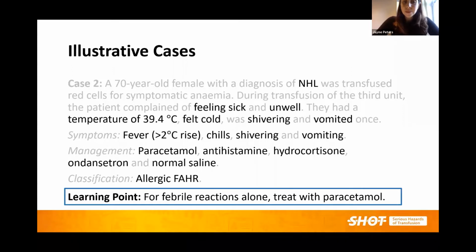But when we look at all the symptoms together, there's no allergic symptoms to report. So the allergic symptoms, as Janet described, what we're looking for are those of itch, those with rash, angioedema, bronchospasm, wheeze, and certainly nothing like that stands out in this case.